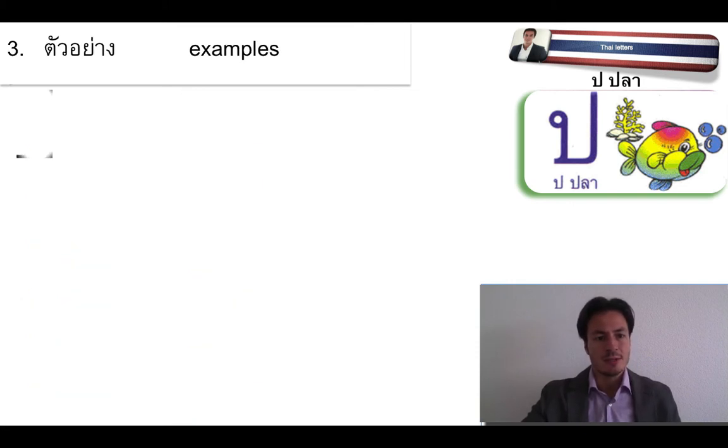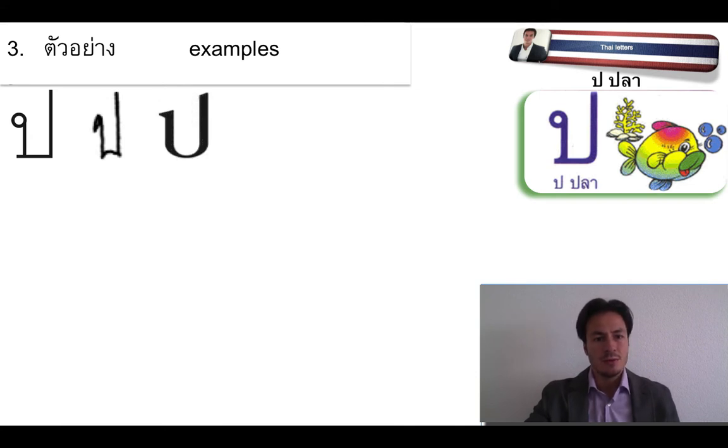Okay, examples. Let's see how this consonant is represented within Thai writing. Here a very brief and straightforward example, which is pretty much the same as is displayed on the card to the right within the picture of the fish. So it's easy to recognize. Then kind of a handwriting type, which is, okay, the resolution is bad, but also the writing is not as clear as the one to the left. The third one is right here.